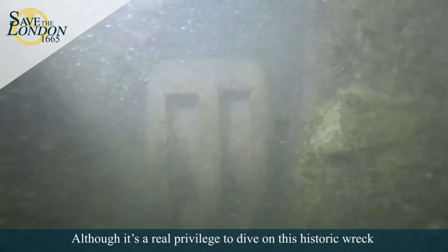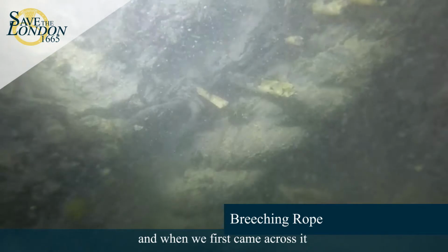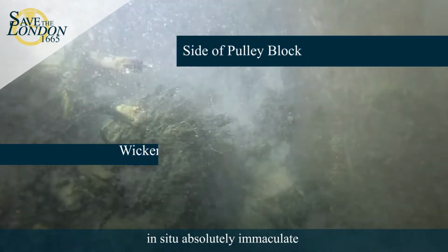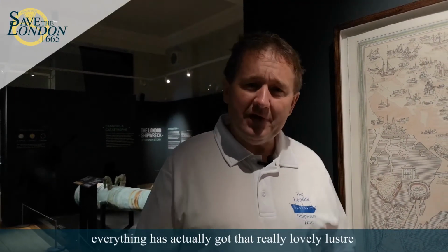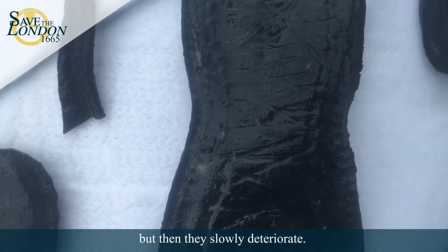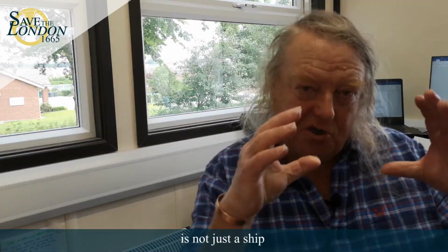Although it's a real privilege to dive on this historic wreck, it's really frustrating because the silt levels are dropping. We come across things like this gun carriage, and when we first came across it, it had all its pulley blocks, all its rope tackle in situ, absolutely immaculate. But over a period of time, once the silt uncovers these things, it's only a matter of weeks before the marine boring organisms start eating away, and you actually see it fade. And that is what it's like in London. Everything has that really lovely lustre, like the shoes have got all the leather grain, but then they slowly deteriorate.